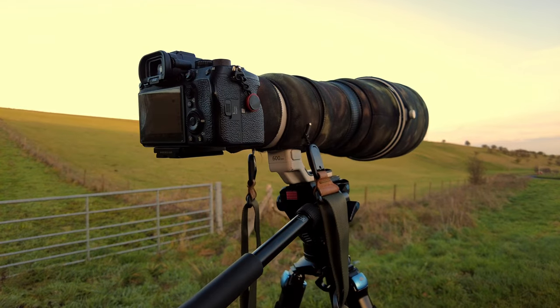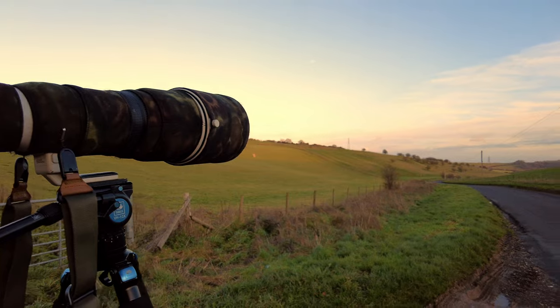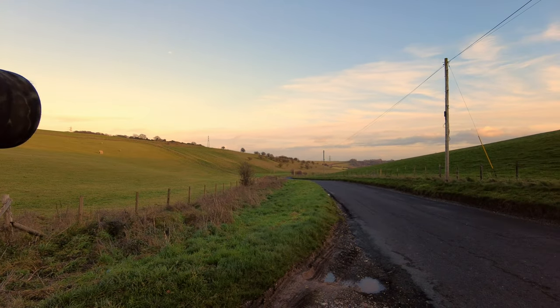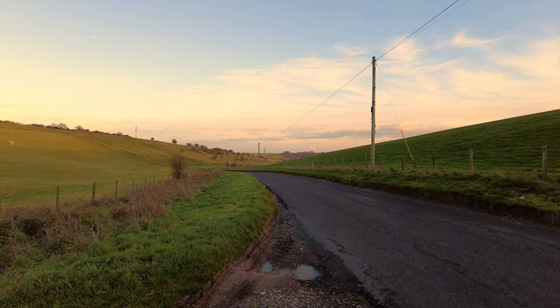Anyway, I'll just flip you around and show you where we are. Yeah, so here we are. Camilla's looking down into the Woodford Valley, and yeah, it's an absolutely superb spot.